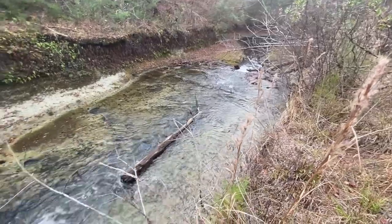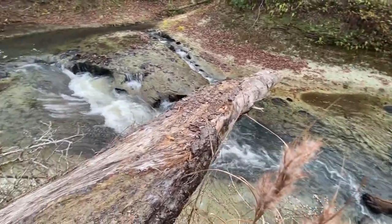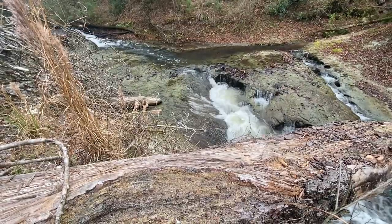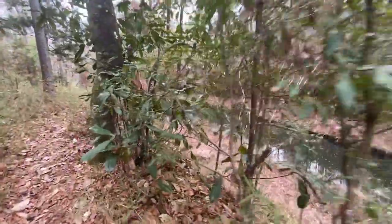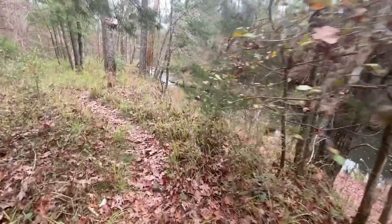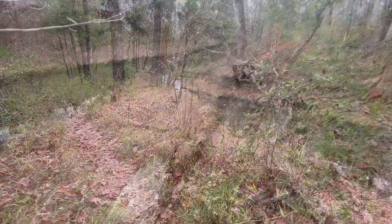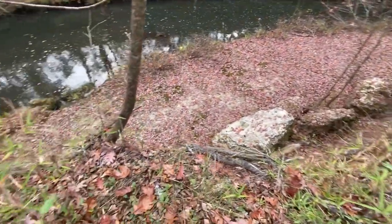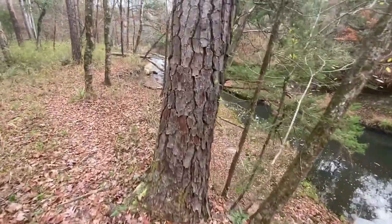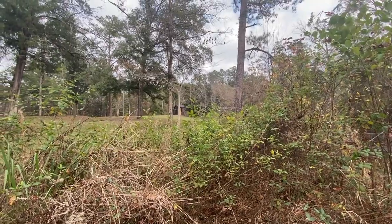The different small waterfalls provide the creek with its own unique voices. Other than the sounds of the flowing water, it is rather quiet throughout the forest. I hope this doesn't turn into a spooky video. In the distance, I can see the covered bridge.